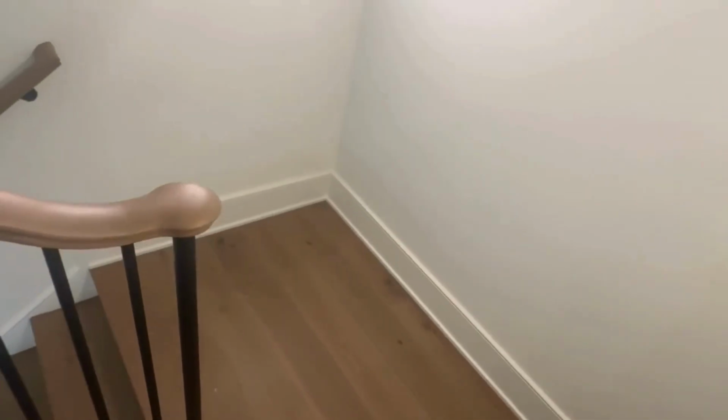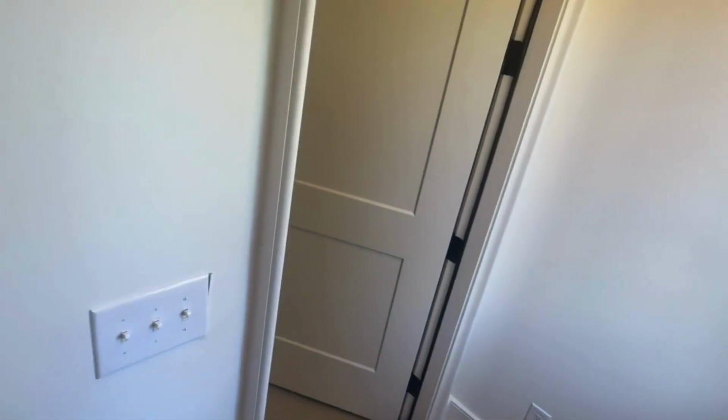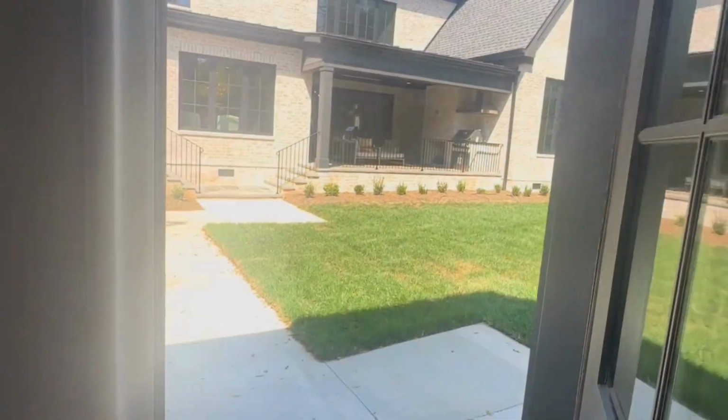So lots of options here. I always appreciate when builders do this as well. Everybody seems to want some kind of detached living quarters from the main house for a multitude of reasons. And it's always good to see them putting that together.